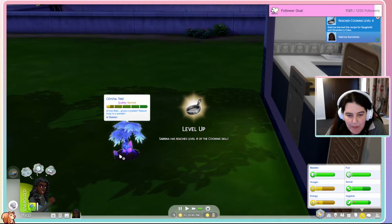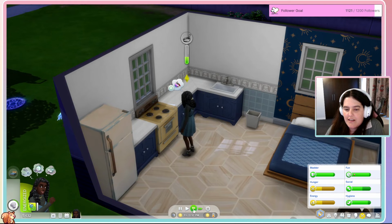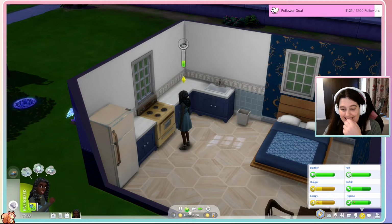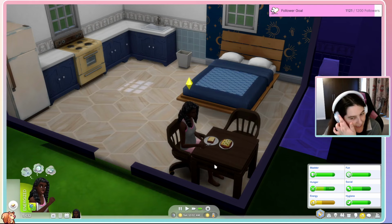She learned spaghetti and strawberry cake. Nice. And fish and chips and French toast. Because of the tiny home, she's just learning her skills like crazy. I should probably put a fire alarm. Didn't think of that. Level 6 of cooking now. That's madness. No, eat some. Level 9 of cooking. How did she jump to level 9? That's insane.